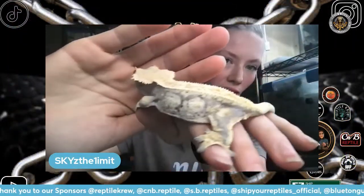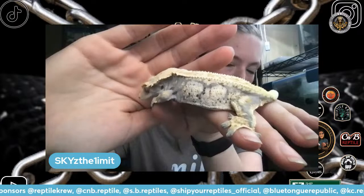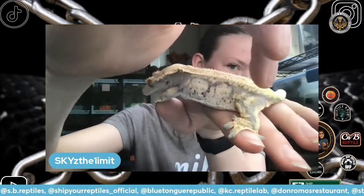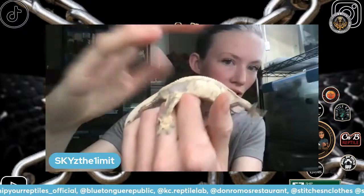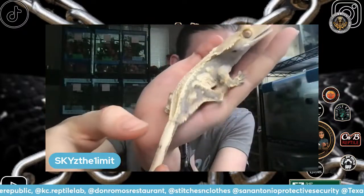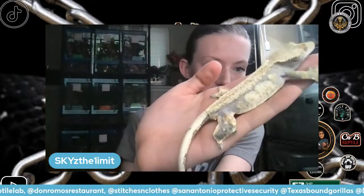100%. Let me see if I can get this going here. So this is a lavender female that I also got from Flora Fauna, but if you can see the drip that comes down from the pinstripe there, she doesn't have as much of it, but it's really prominent on her. Just give me some of these geckos. You're happy.